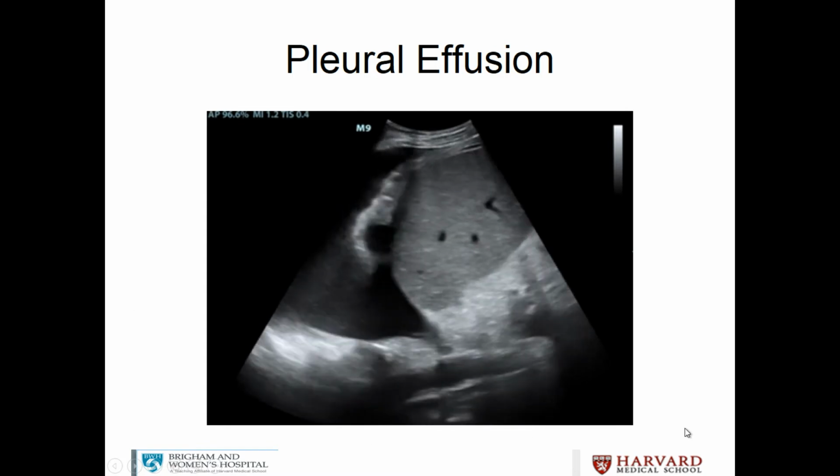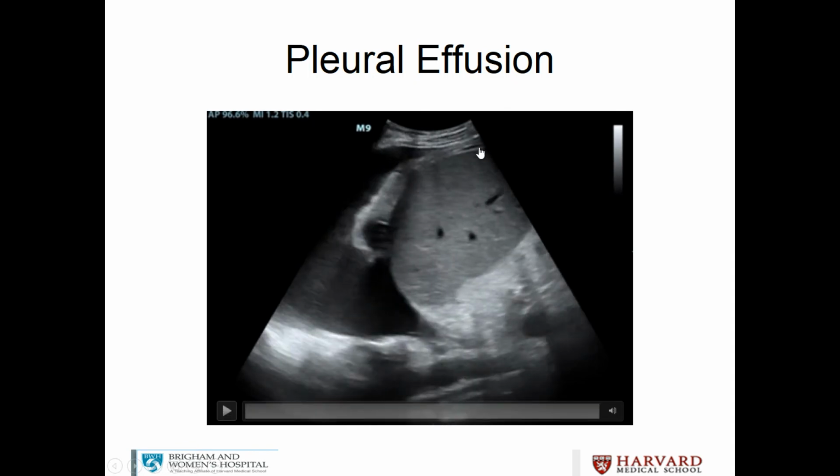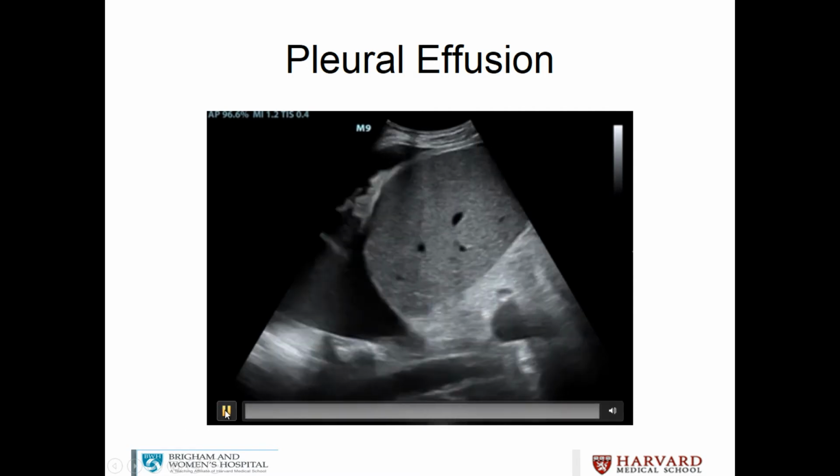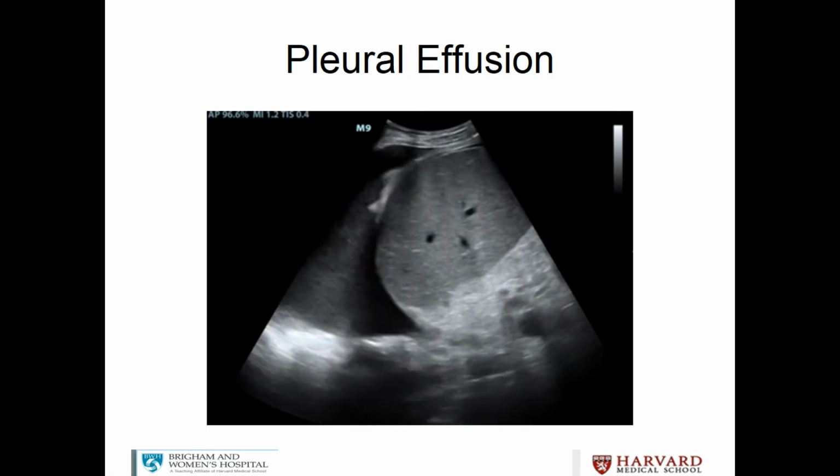So we can really appreciate on this clip. Here's liver. There is diaphragm that goes around the liver. And we see this large pleural effusion with this atelectatic lung that is kind of flopping back and forth within this pleural effusion.